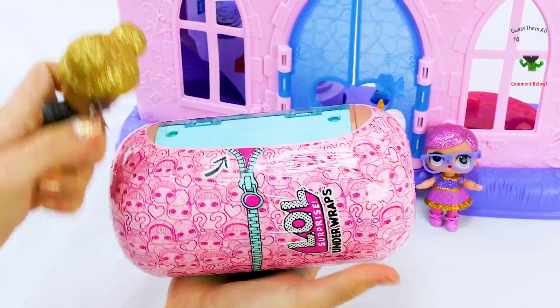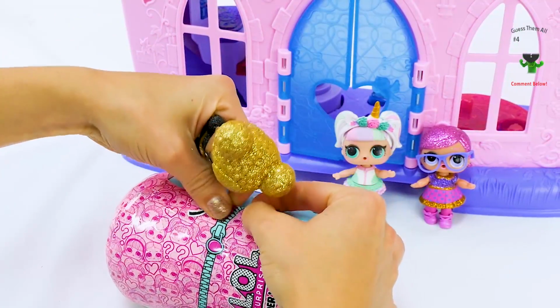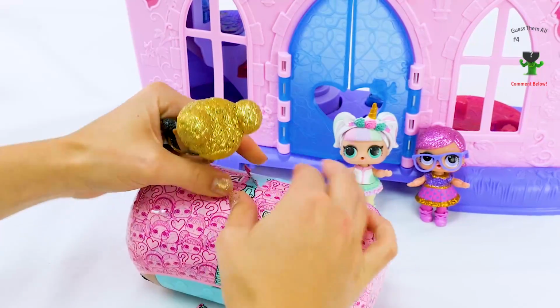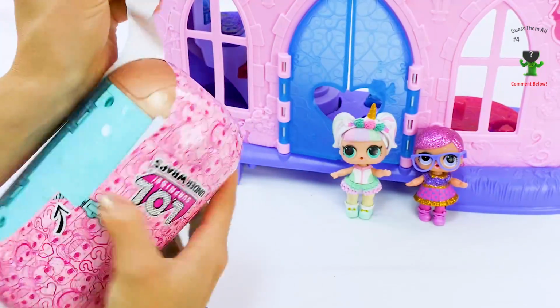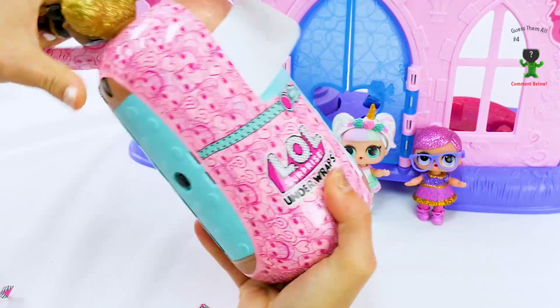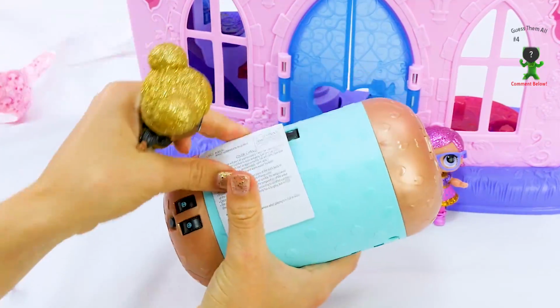Okay, time to unzip this side. Oh, let's see if we can actually unzip it. Like a real zipper. Nope. Let's rip it. I don't even care. Woo! What is this?